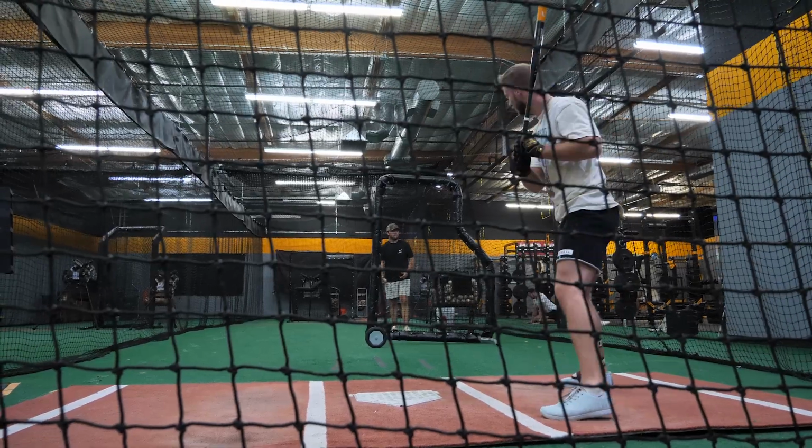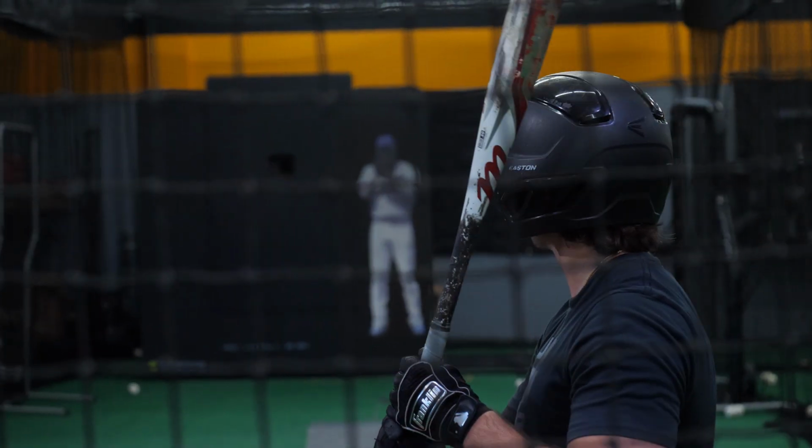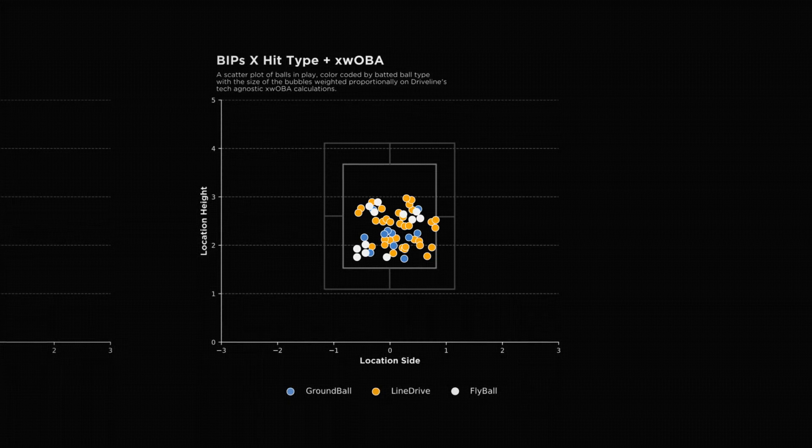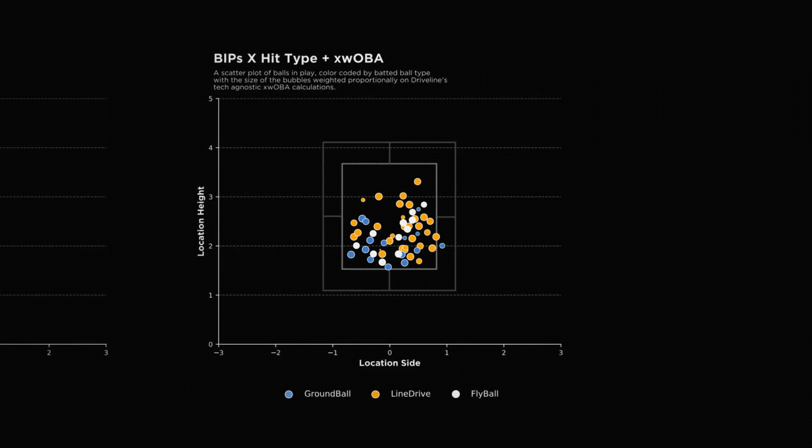Sometimes the hitters just can't translate it to in-game because they get in-game and they panic and they go back to their default approaches, tendencies, anything like that. We can assess you for who you are from a standard gym standpoint, and then we can also assess you from a game standpoint. How well do you use your skills in an at-bat, in a game-like environment?